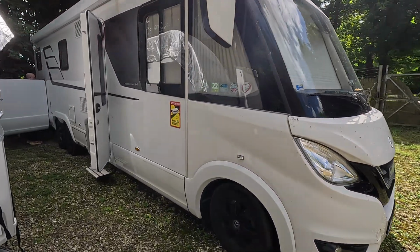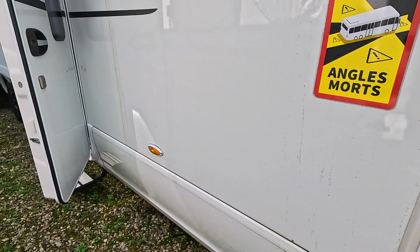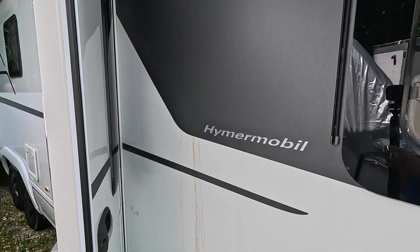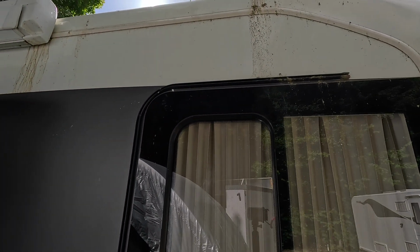But as you can see, we've got the dreaded streaks. We were parked under a tree last time we were on site. We've got the browny green streaks from dead leaves and rubbish up on the roof there. It is shocking. I am absolutely embarrassed.